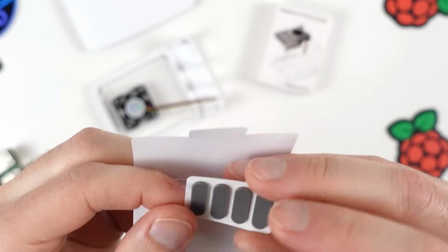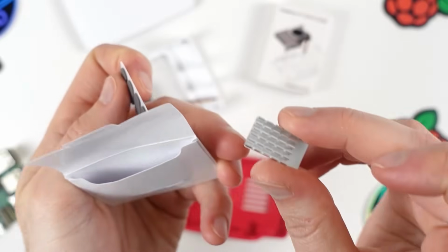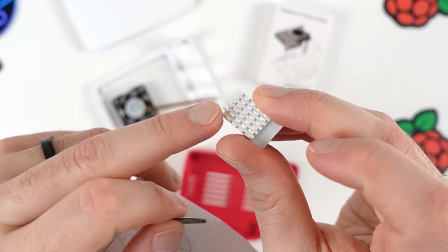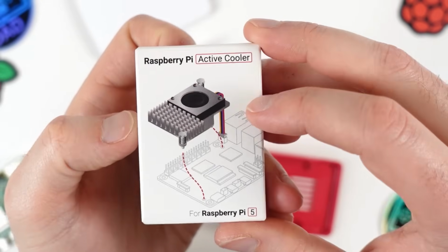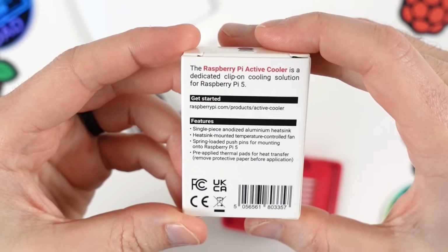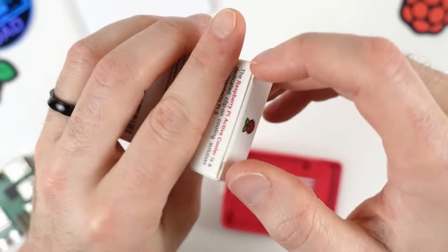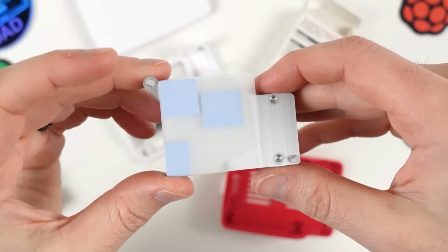Now I will be putting this heatsink aside since I have the separate active cooling kit, which contains a much beefier heatsink for the Raspberry Pi 5. And I think this is the perfect time to unbox the active cooler kit, which is available for only $5 US. As you can see on the front, the heatsink here is definitely more substantial than what is provided in the official case kit. Just like everything else here, this kit clips onto the board, making assembly nice and easy.